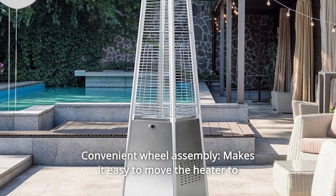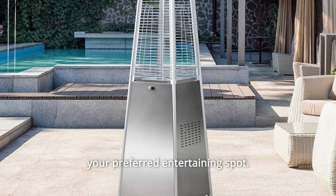Number 8. Convenient wheel assembly. Makes it easy to move the heater to your preferred entertaining spot.